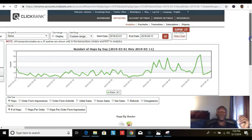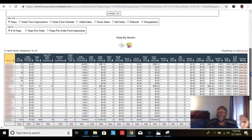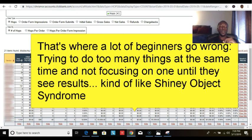And if I scroll down, you'll see all the clicks, and this is part of the problem. One of the things that a lot of beginners face when they get started, this is kind of the mess I made. I'm not a beginner by any stretch, so I don't want to be misleading in that way, but you can see I have a total of 1,141 clicks, and you would think I'd have a lot more sales, but that's not the case, because I've got these clicks spread out over a bunch of different products.